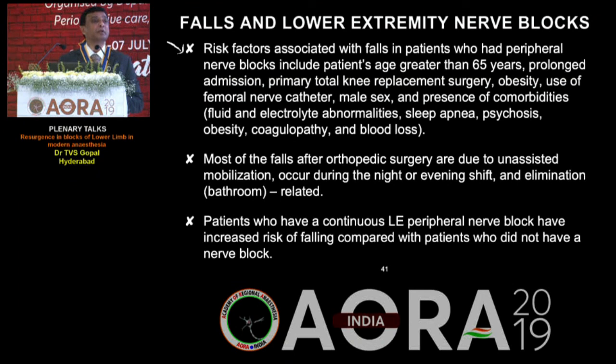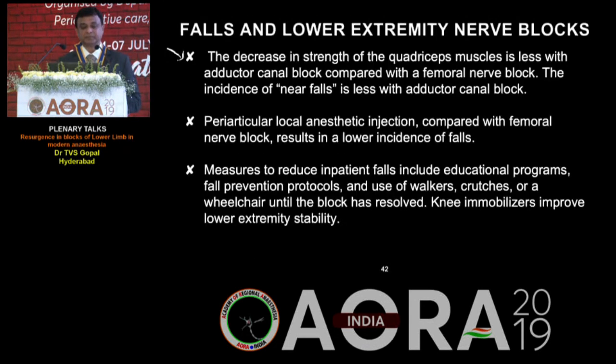Falls in lower extremity surgeries, especially with a lower extremity block, and more so with an indwelling catheter, are a matter of huge concern. It is important to note that most of these falls after orthopedic surgery are due to unassisted mobilization. It is important to prevent these falls by educating our patients, to have fall prevention protocols in place, and ensure that the patient uses walkers, crutches, or a wheelchair until after the block has resolved.